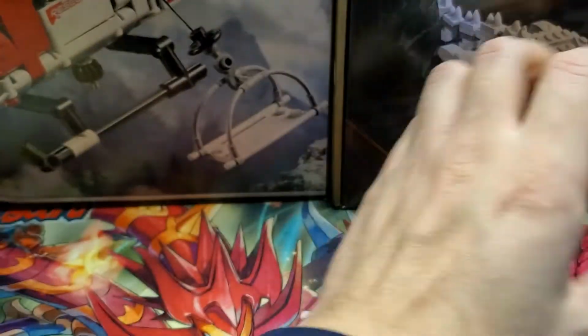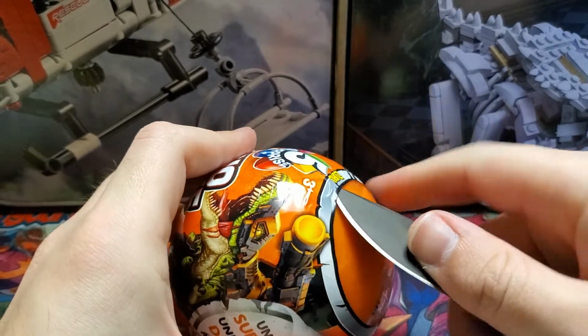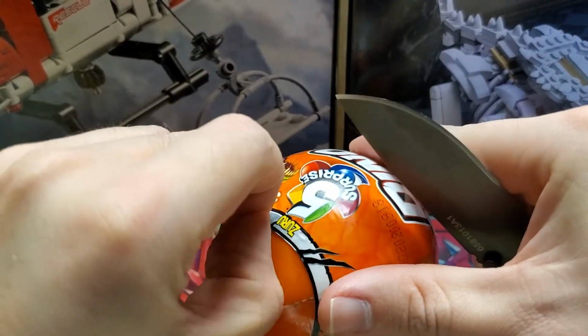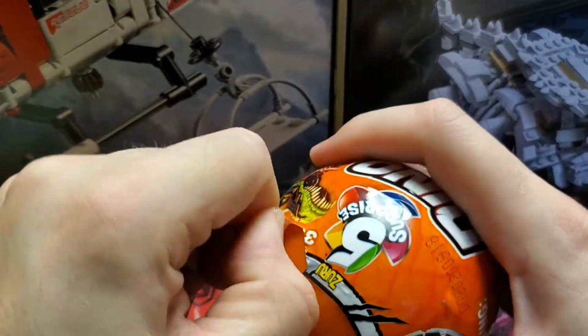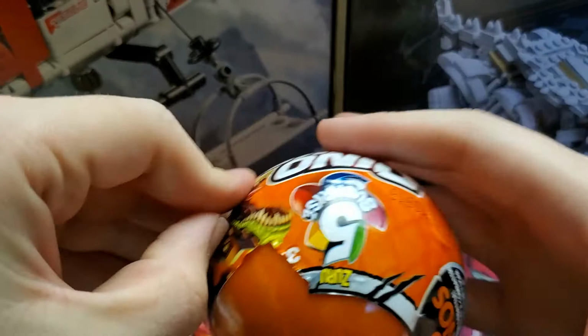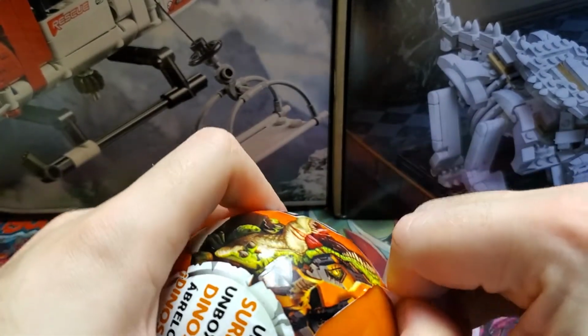Alright, so I've got my knife here to try to open this ball without hurting myself. Trying to do this on camera as well. It's a little bit harder for me to see through the viewfinder. I finally got an actual tripod here so that I can do the videos instead of like on that last video where I was using this weird wibbly thing.